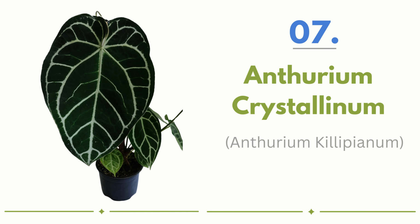Now, these plants are native to Central and South America, and they're a favorite for collectors. Why? Well, not only do they look stunning, but they also have this unique ability to purify the air around them. Fancy and functional, it's a win-win.